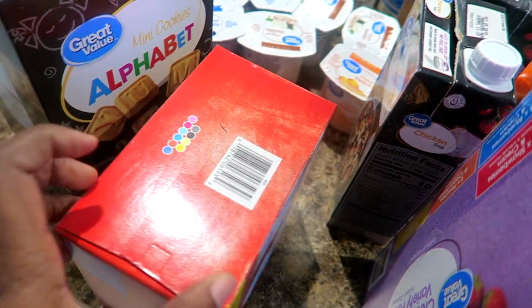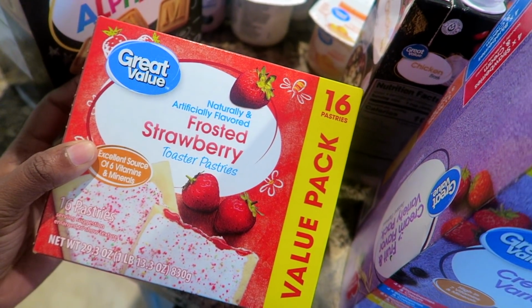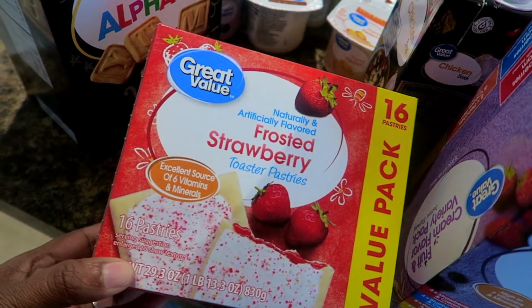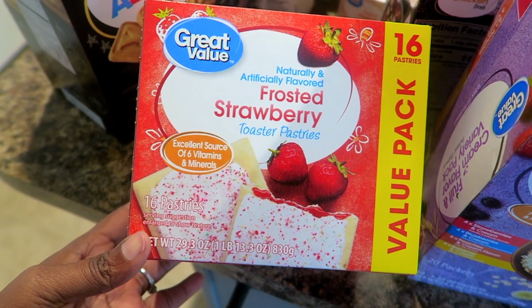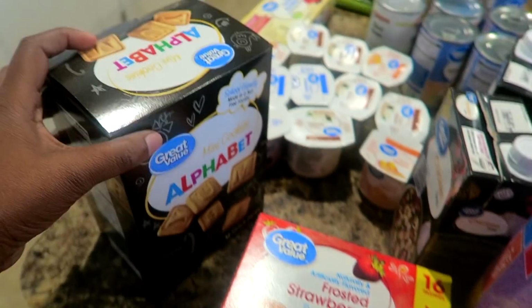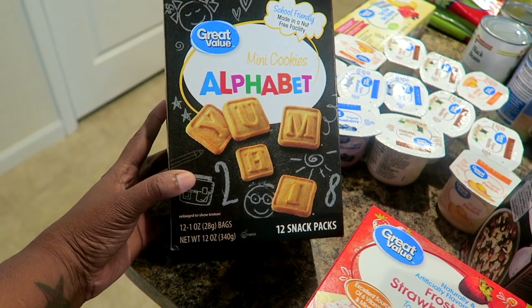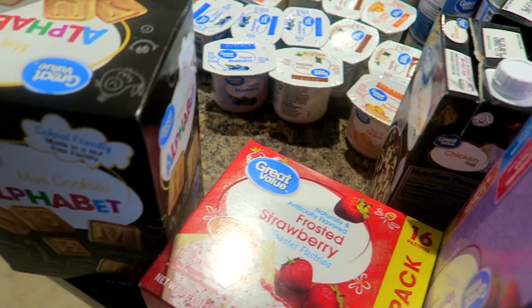Then I stumbled upon this guy. It was $1 or something for 16 pastries. So I figured they can have it for breakfast. Well, not breakfast, because that's a lot of sugar so early in the morning. But they can have it for lunch, I guess. And I went ahead and splurged and got them these mini cookies. There's 12 in here, so it lasts them a few days.